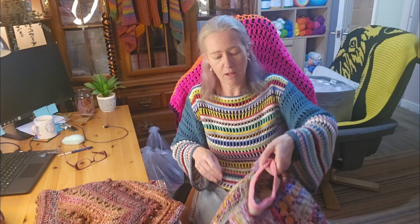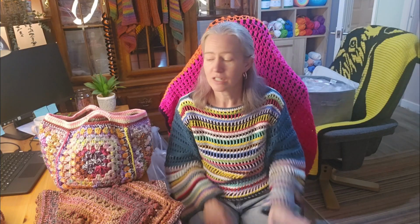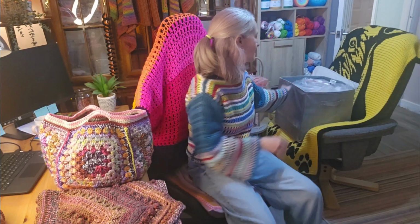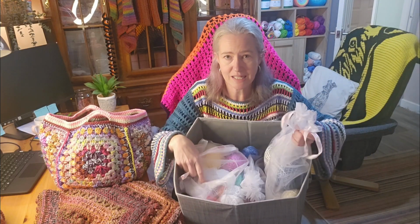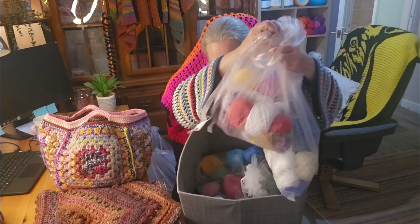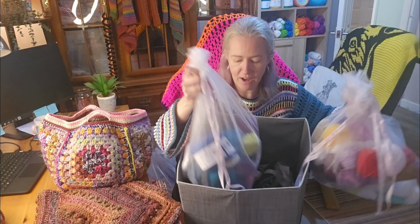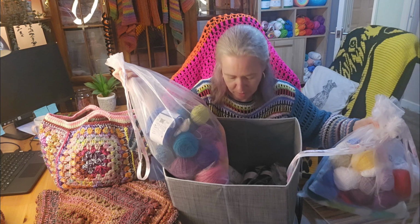So I think I'll probably start it tonight, because I know after the concert's done I'm going to want to put my PJs on, go to bed, put the telly on and chill. So I think I'm going to start. This is my scrap cotton yarn. I've divided it into weights. So this is DK, this is Aran. I've got a lot of fine, I suppose, what would you call lace weight, fingering weight perhaps, and a few odds and ends in the bottom.